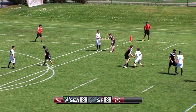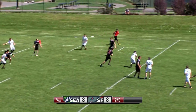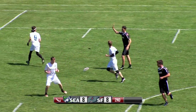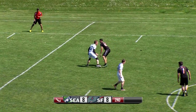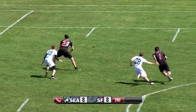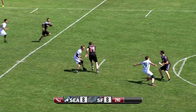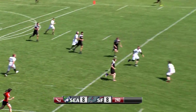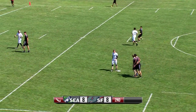Reed Koss picks up. They're in a stack this time. Man-to-man defense from San Francisco. And there's an inside out. It doesn't inside out. The wind turns it over. Just inside. And Jordan Jeffrey picks up. Inside break, but Koss is there to cut it off. Oh, miscommunication. 2 receivers in the area.